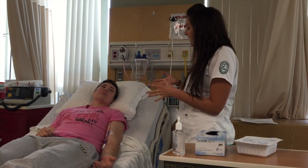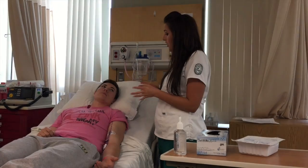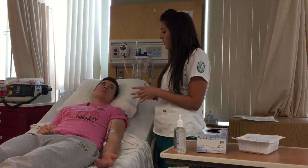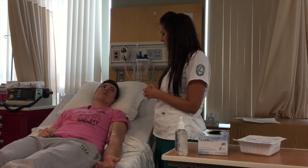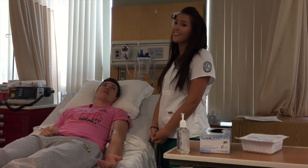Mr. Martin, today our plan is to remove your old dressing that's been on for 7 days. We're then going to clean the exit site of where it goes into your skin. We're also going to measure and see how long the external length is. We're going to put on a new dressing and then flush your PICC line. That should take about 10 minutes. Do you have any questions? No, I do not. Perfect.